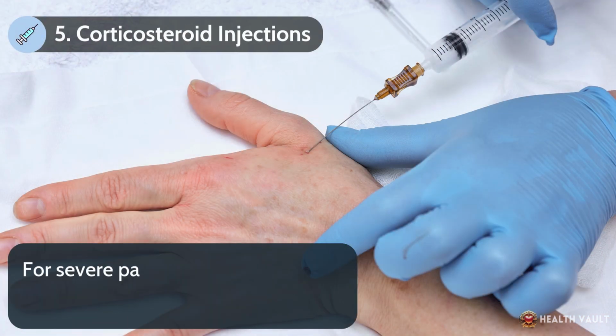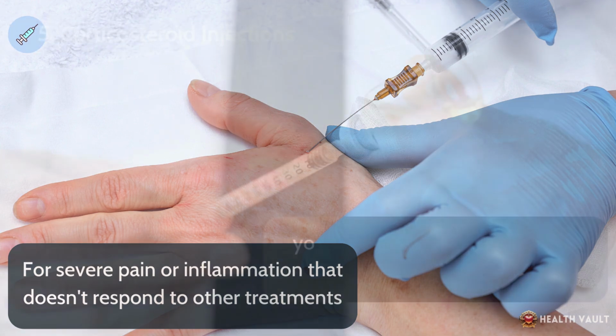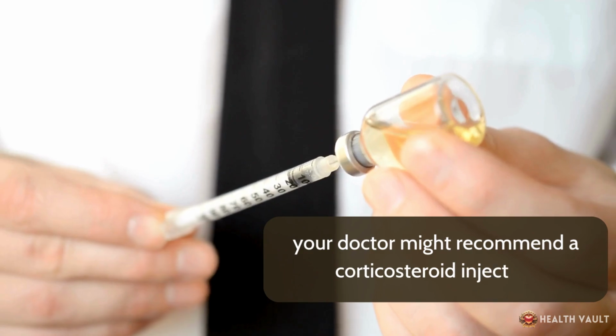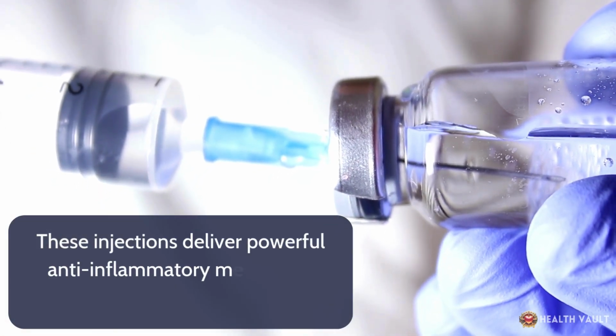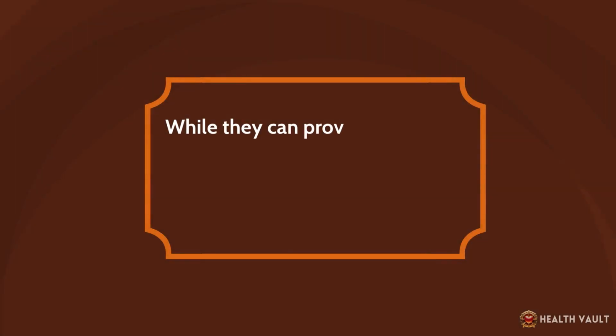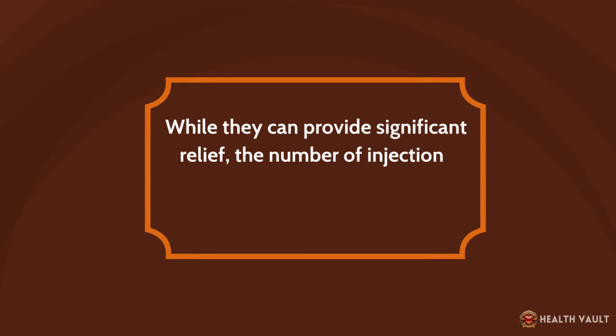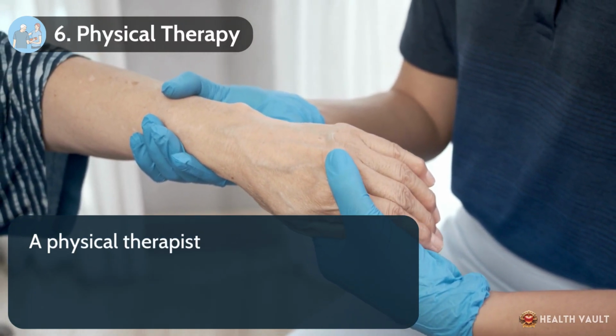Number 5. Corticosteroid injections. For severe pain or inflammation that doesn't respond to other treatments, your doctor might recommend a corticosteroid injection. These injections deliver powerful anti-inflammatory medication directly to the affected area. While they can provide significant relief, the number of injections you can receive is usually limited due to potential side effects. Number 6. Physical therapy.